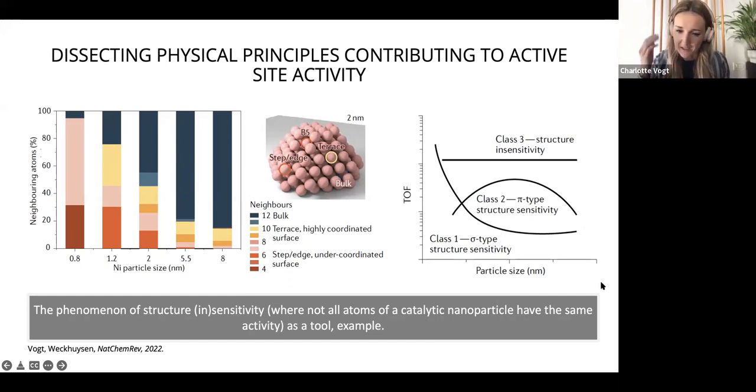And this, of course, is an interesting phenomenon, because I already said a couple of slides ago that I had some critique of the turnover frequency, because how do you actually define the active surface area of a supported metal catalyst, when you know that there might be different sites with different activity? Well, by taking the surface normalized activity and looking at activity trends over different nanoparticle sizes, it's a way to look at whether that premise is true or not, right? If the surface normalized activity changes for different nanoparticle sizes, it means that not all atoms have the same activity. So basically you're invalidating the turnover frequency while you're using it.